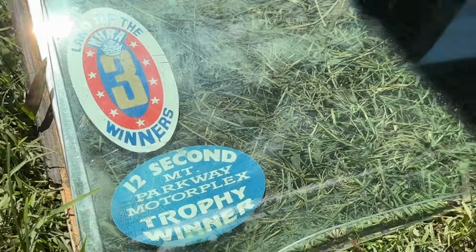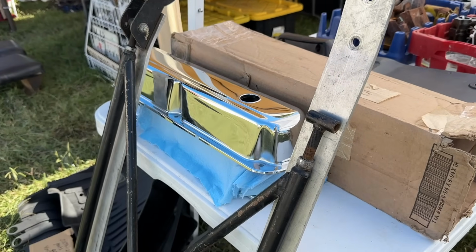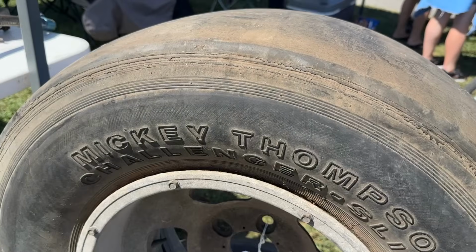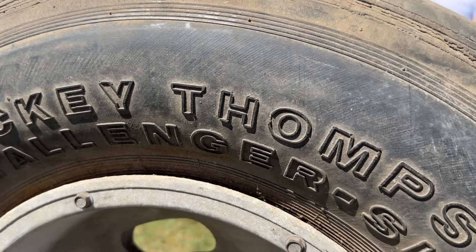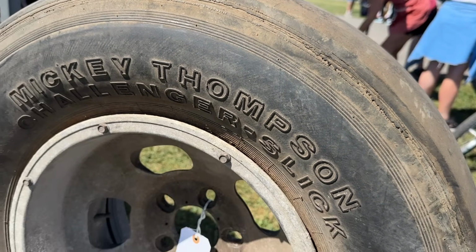Like always, I start my day in the swap meet just looking for something cool, something that I might want to add to our collection of junk, and I found exactly that, a pair of rear tires and wheels. These are just some generic slotted mags, 15 by 8.5, and you'll see they're unilug, which makes them basically worth no money. But the tires are what really got my attention.